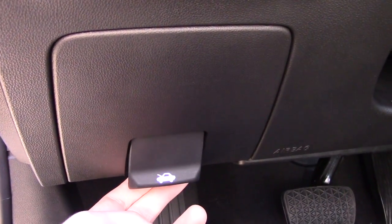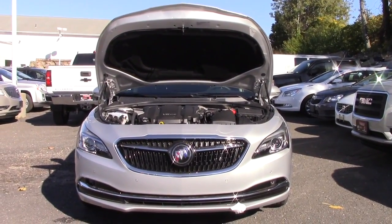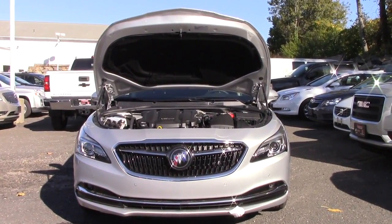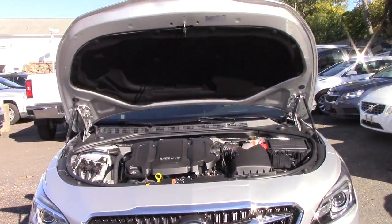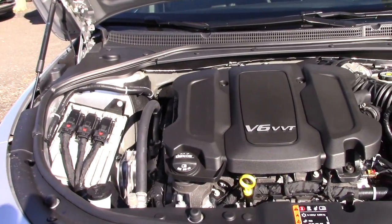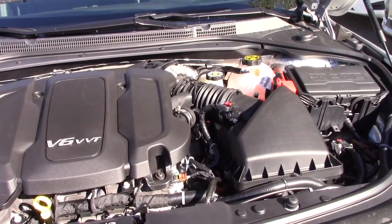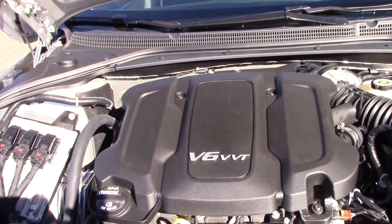So now let's go ahead and take a look under the hood. Under the hood we find the only engine choice available for the 2017 LaCrosse, and that is of course the flawless GM 3.6 liter V6. And in this case it produces 310 horsepower at 6,800 RPM and 282 pound-feet of torque at 5,200 RPM.